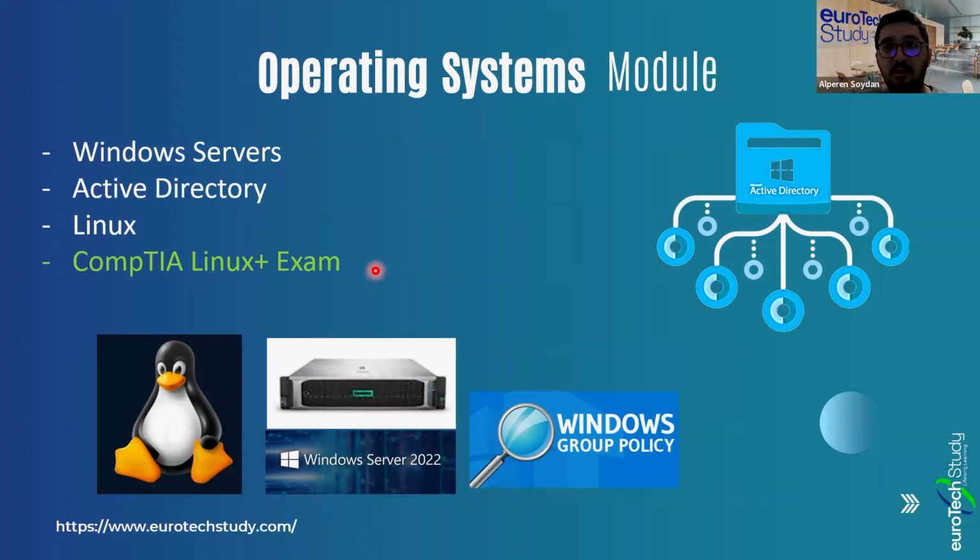Also, just a short recommendation. You can just do some research about these certifications. You can check them on LinkedIn, and you can see how popular they are in the industry. But CompTIA Linux Plus is also really important, I can say.